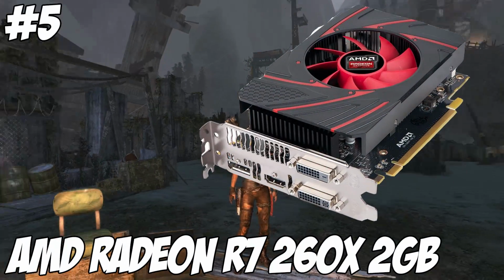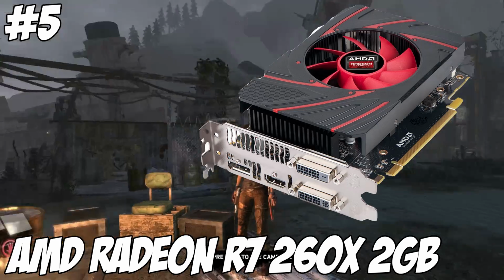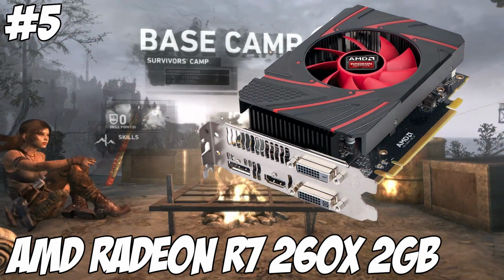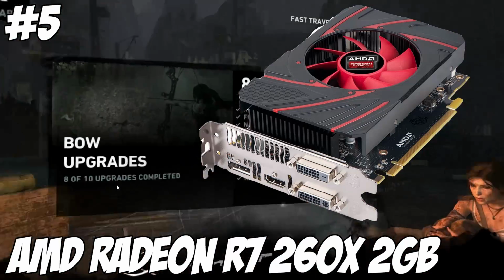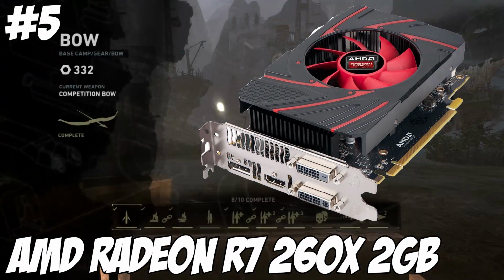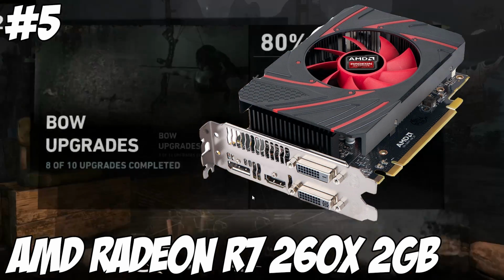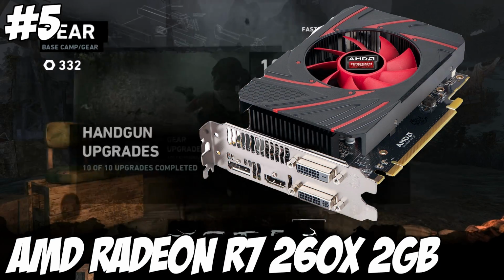Starting at number 5, I have the long-famed AMD Radeon R7 260X. This video card has been on many people's lists for top GPUs for the money. It will be for a long time. Depending on where you get it and what kind of deals you can snatch, it's going to be between $100 and $130.